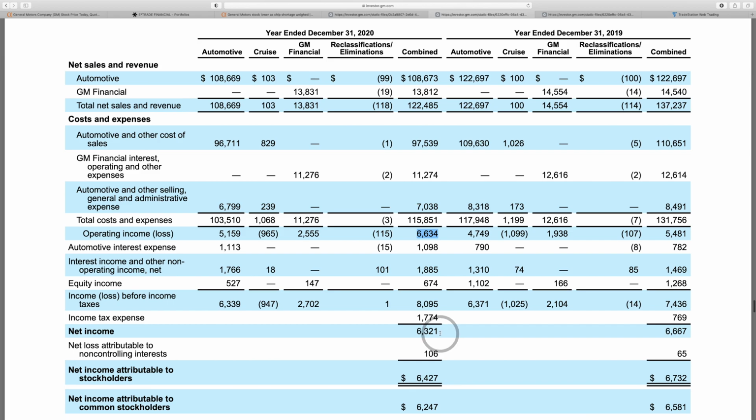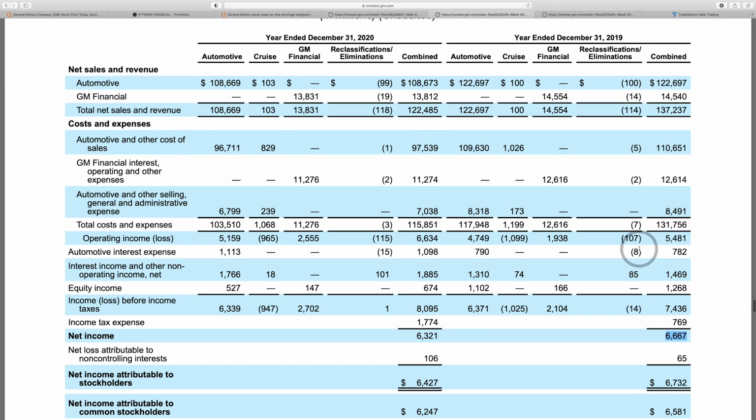Now you come down to a net income that factors in some interest and some taxes and things like that. You come in at $6.3 billion. You see last year just a little bit higher, about $300 million more at $6.667 billion.